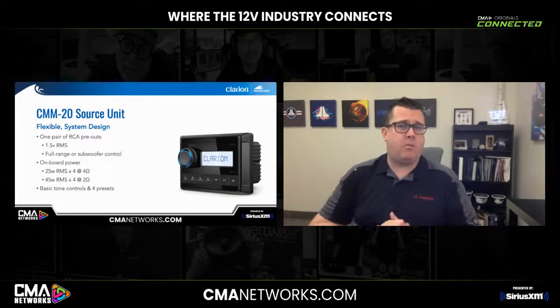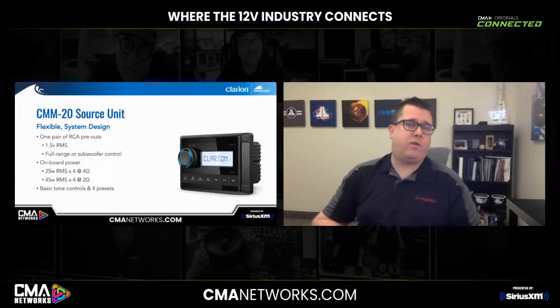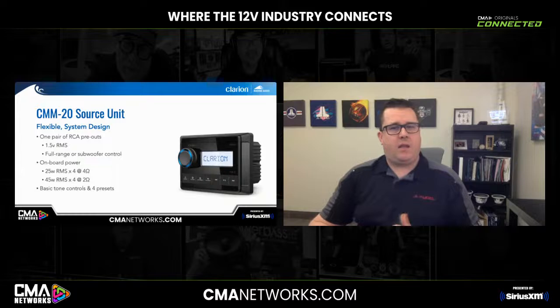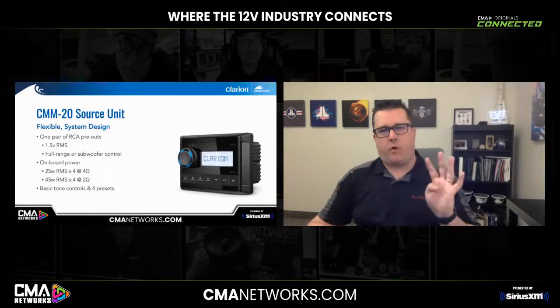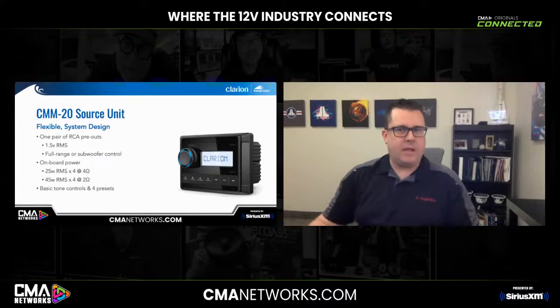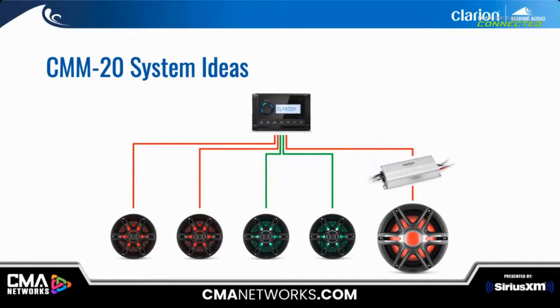Again, we have onboard power with the CMM20, 4x25 at 4 ohms and 4x45 at 2 ohms. And then we have basic tone controls, so your bass, your treble, and there's also 4 preset EQs that you can select as well. So again, when we get into the system ideas for a CMM20, something basic here, we have our standard series coaxials connected directly to the built-in amplifier on the CMM20.